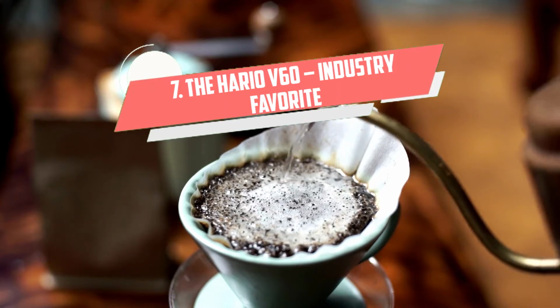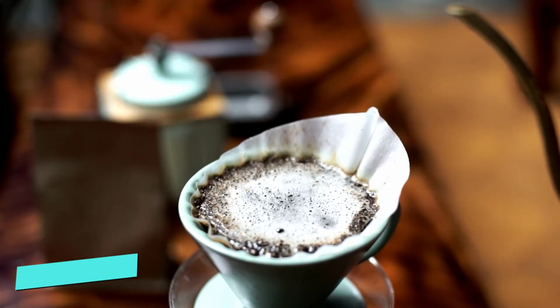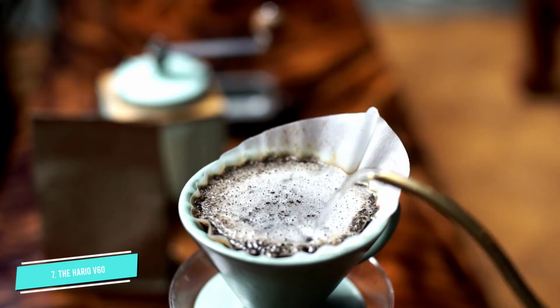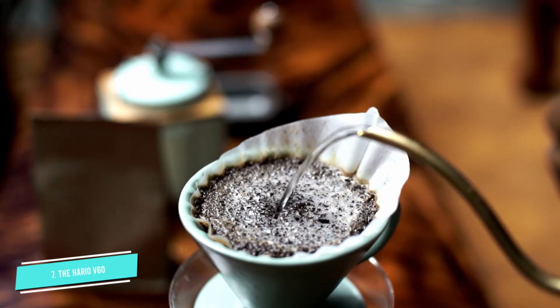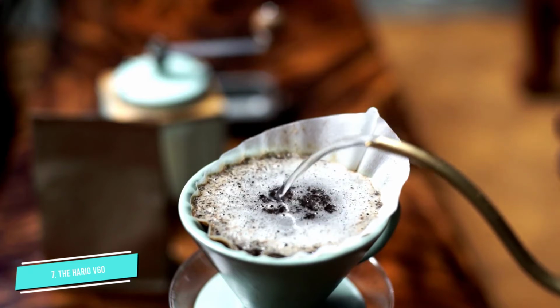Number 7. Hario V60. The Hario V60 is an iconic pour-over method available. You'll see it being used in cafes around the world. Made in Japan by Hario. Hario translates to King of Glass in Japanese, meaning the glass or ceramic pour-over coffee brewers are of the highest quality. However, they also come in a range of different materials.